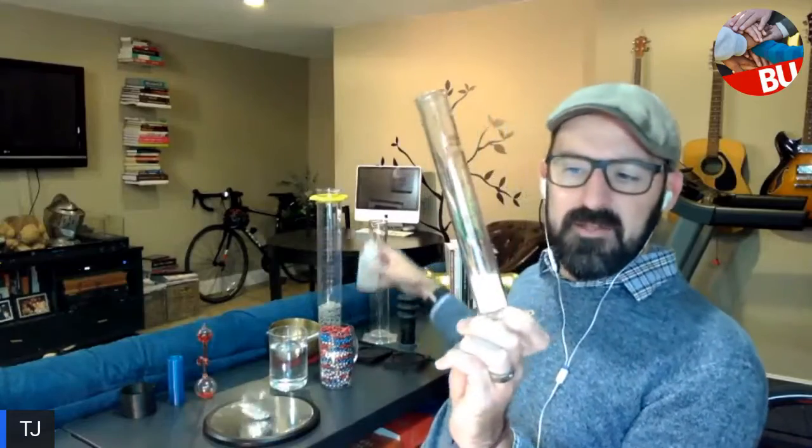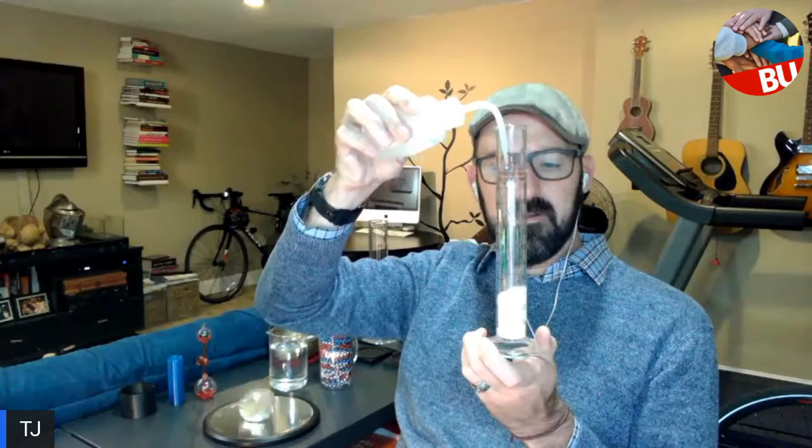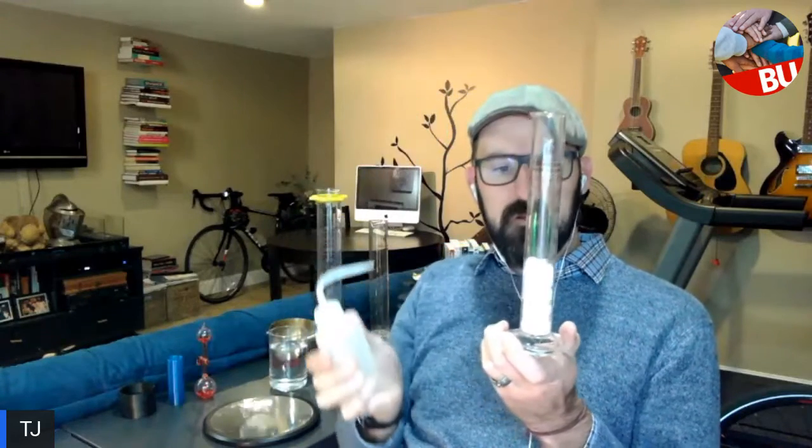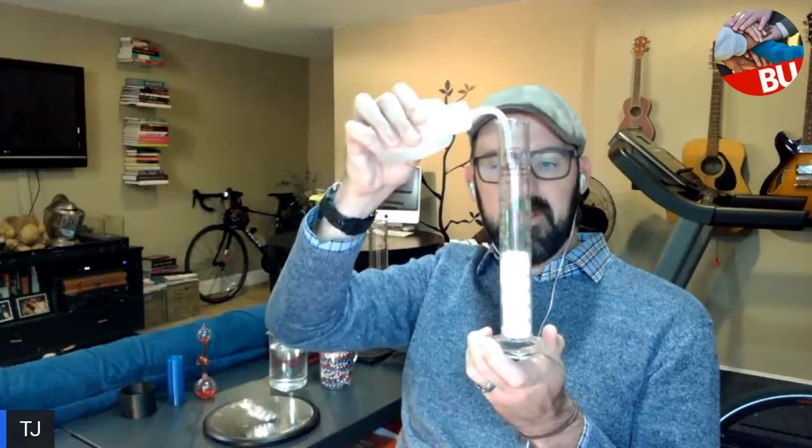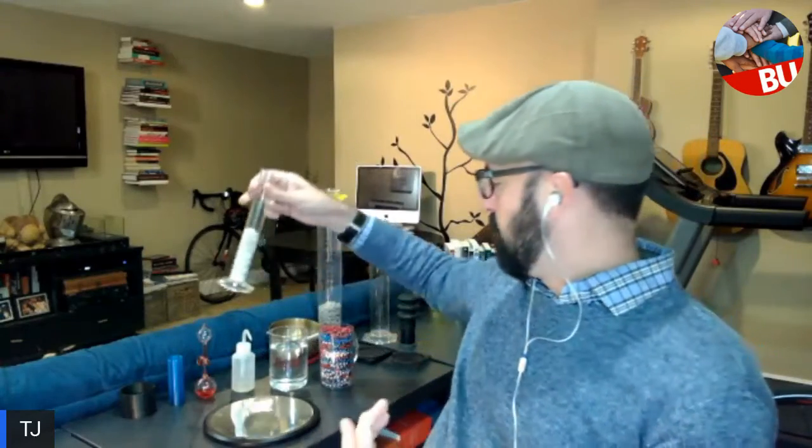Also, this graduated cylinder has some stuff in it. It's up to 20. Let's see what happens if I add some water to it. Something weird's happening with this too. Starting to absorb. So what could be happening there, and what is that made out of, and what is it even used for? This thing's still going.